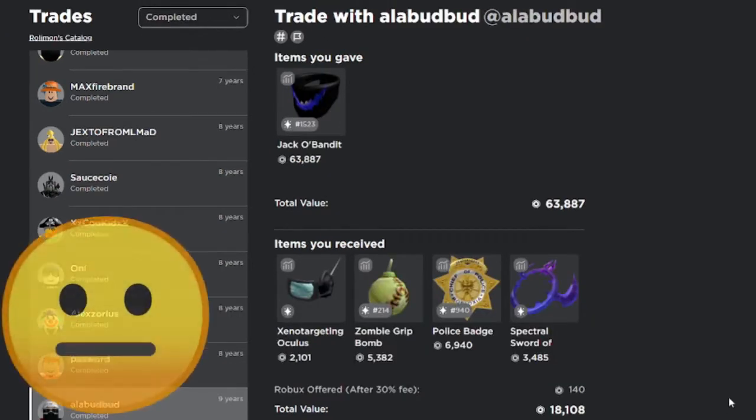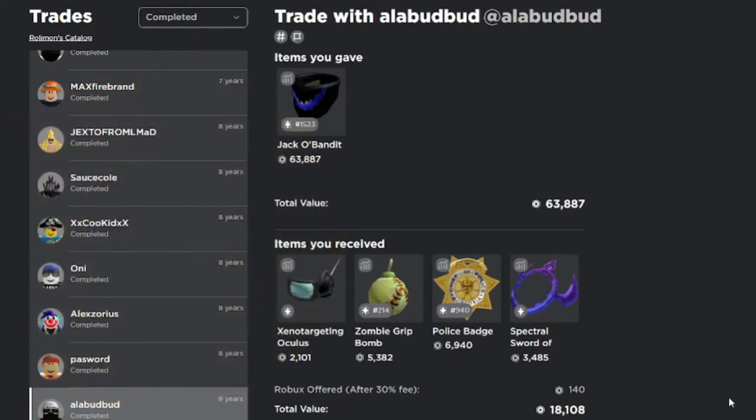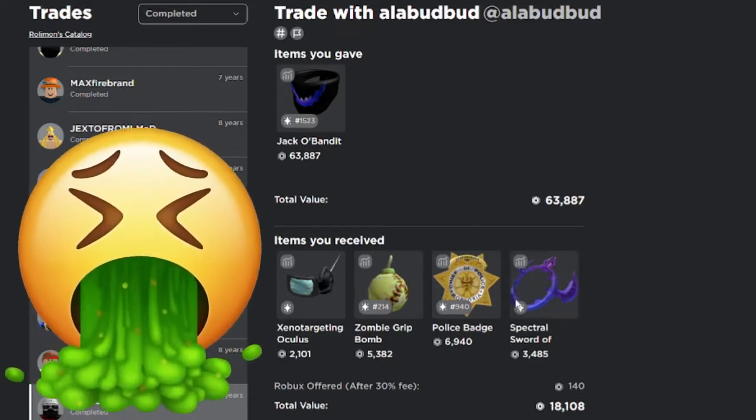Yep, and here's the second trade, Jacko Bandit, a massive low ball. I think Jacko is pretty decent right now. It might start low balling because it is really inflated right now, but like what, 70k? Like, what is Jacko worth? Jacko is worth 80k and has that poor wrap. 80k for 18k in wrap. Yeah, I don't need to explain this much further, my guys. This is a horrible trade.